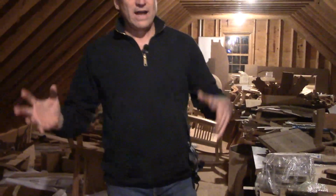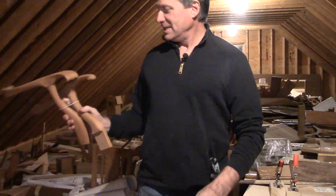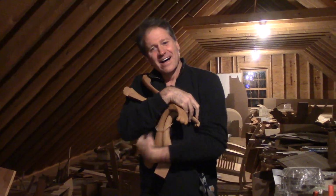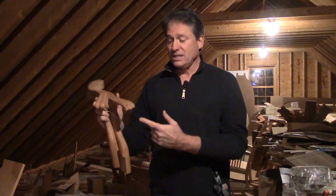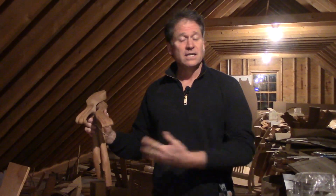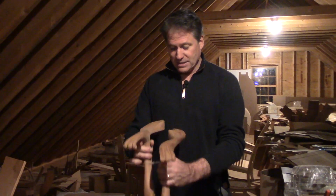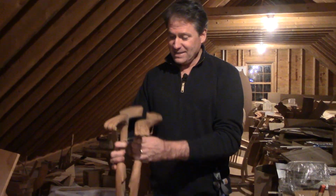Sometimes what happens is I'm going through stuff, and I get these warm feelings when you see stuff like this. These arms, I'm not giving away these arms. These arms were in Pug Moore's shop, near my bench. And the chair these go to is hanging on the wall downstairs. You've probably seen it in the video at some point. It's a great Chippendale chair. And these are all shaped and ready to be attached. They've gotten some breakage and stuff. But that's so sweet.